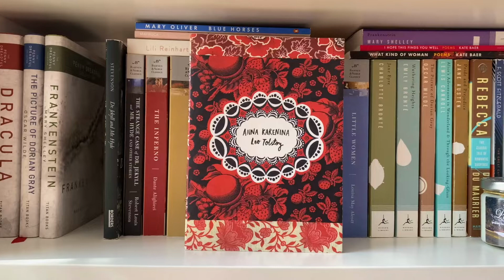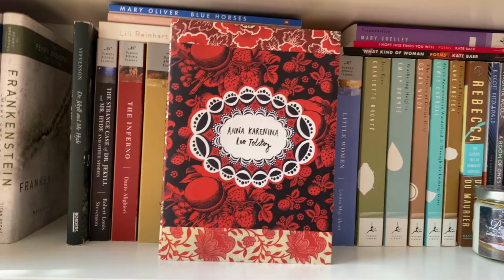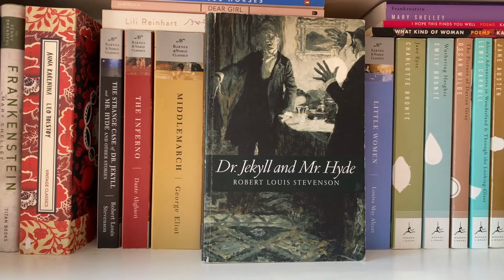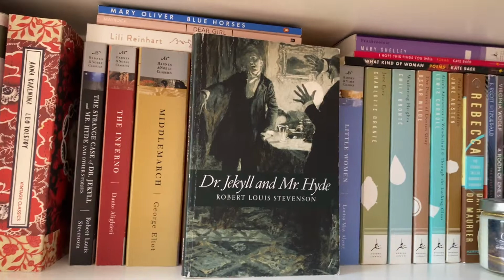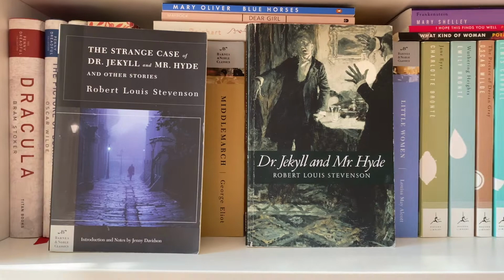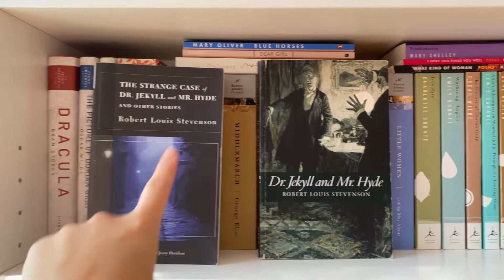Then I have this beautiful edition of Anna Karenina by Leo Tolstoy, which I have yet to read but will tackle one day. Then I have this Borders edition of Dr. Jekyll and Mr. Hyde and Other Short Stories by Robert Louis Stevenson. And let me know if anyone remembers Borders. But I think I'm going to unhaul this one because I have this Barnes & Noble edition of essentially the same thing, and that matches the rest of my classics a lot better than the Borders edition does. So I did annotate this one a bit though, so I have to transfer my annotations back into this one, and then I can unhaul that one. So that's a project for one day.